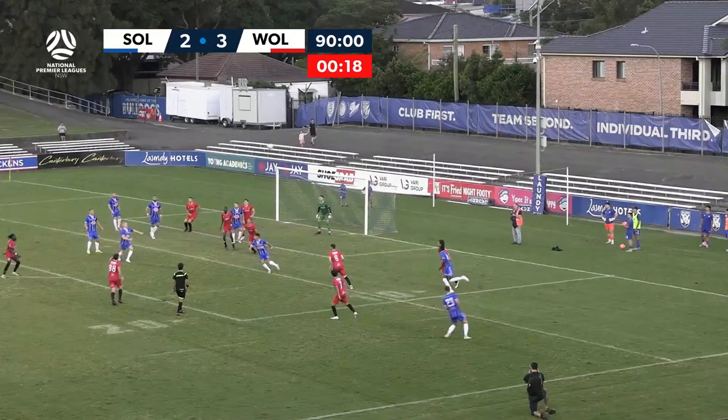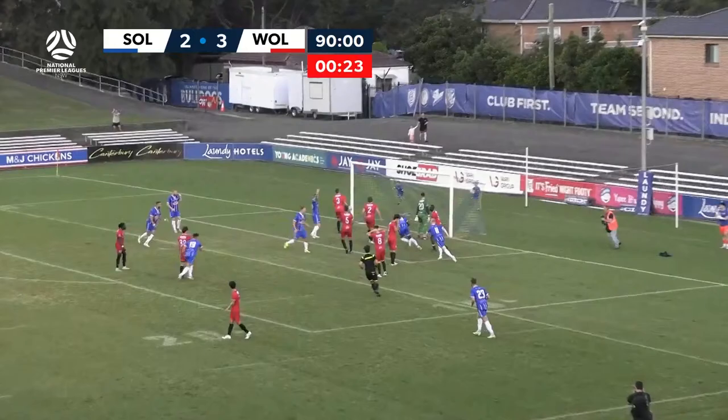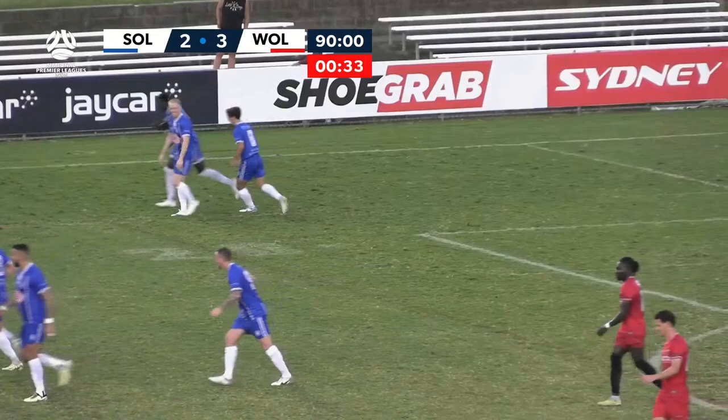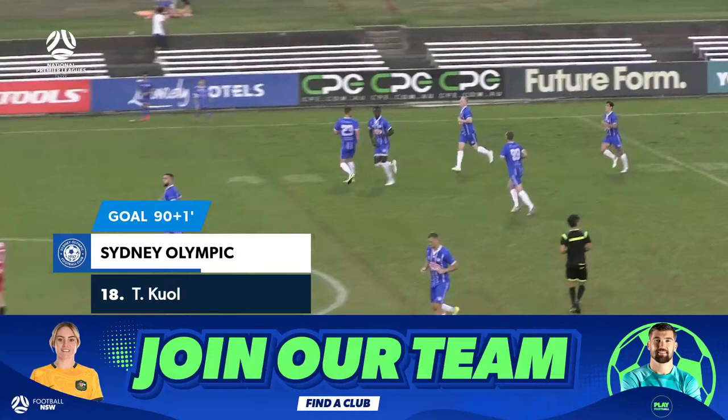Kuol again. Still Kuol. He gets, and he scored! Ten Kuol, straight off the bench. And he's found the equaliser as we enter stoppage time. He kept his head. There was not a lot of space, but there was just enough for him to slam the ball home. And it's Sydney Olympic 3, Wollongong Wolves 3.